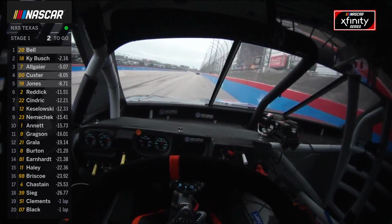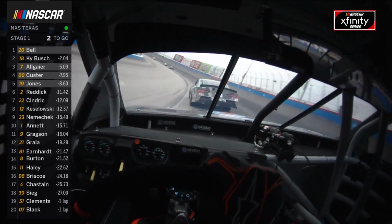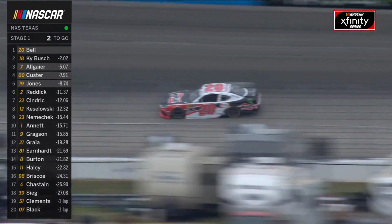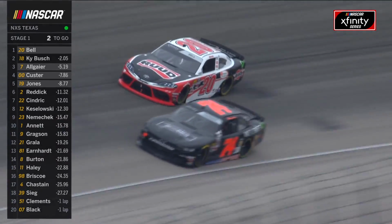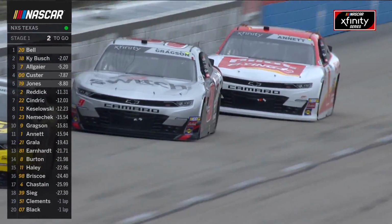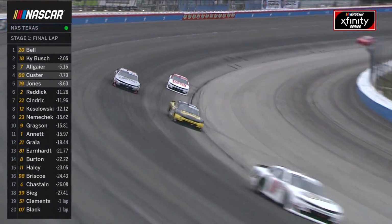2 laps to go on the stage, so they've closed pit road. And we saw a moment ago that race leader Christopher Bell went around Jeremy Clements, putting him a lap down. But he'll likely get the free pass. We got 18 cars on the lead lap right now as we pick up Bell. We'll have 1 lap remaining to a stage victory when he comes off of turn 4. And the final position to gain points in our first stage. Noah Gragson around Michael Annett there. Just in front, John Hunter Nemechek.